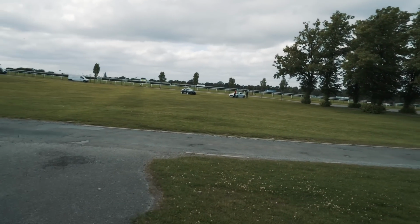Today you join me at Sandown Park, where I'm going to be filming a TTS and a TTRS, which I'm very excited about. It's definitely going to be interesting to get a drive behind the wheel if we get time. As you can see, the owner's over there. His name's Nathan. We are working against the clock here, but we'll see how it goes.